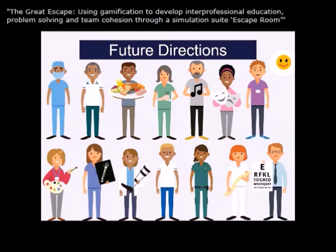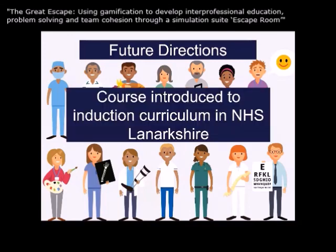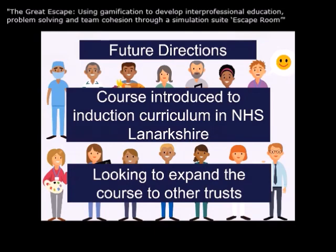In terms of future directions, this course has now been introduced to the formal induction curriculum for new incoming teaching staff within NHS Lanarkshire, and we're also looking to expand this design to other trusts as well.